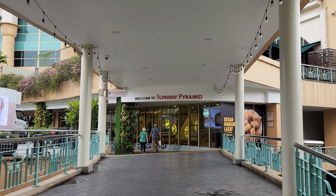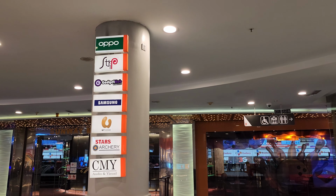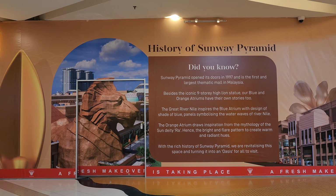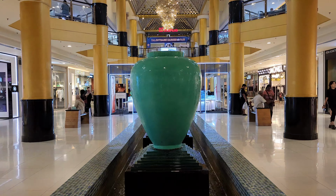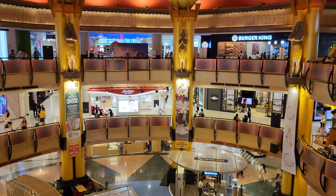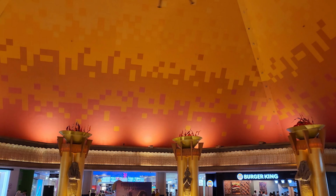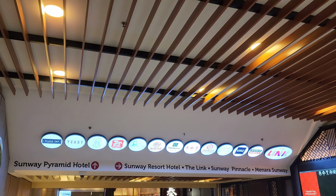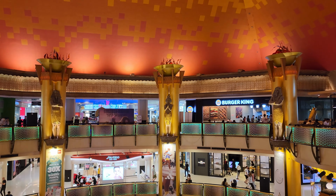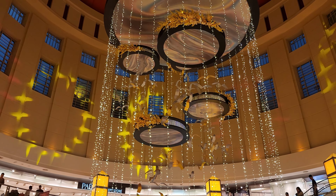The first place that we will visit in this area is the Sunway Pyramid Mall. Just like any huge mall, this mall offers almost anything that you need. Here are some of the things to see and do inside this mall.